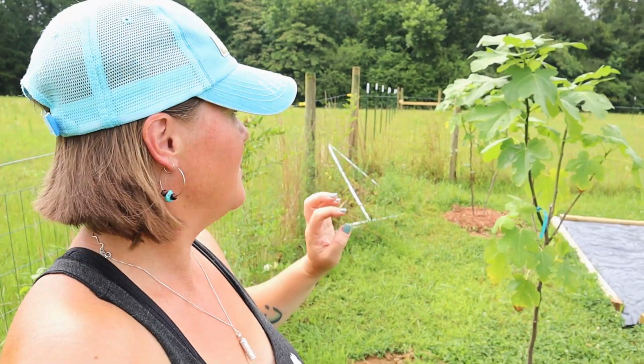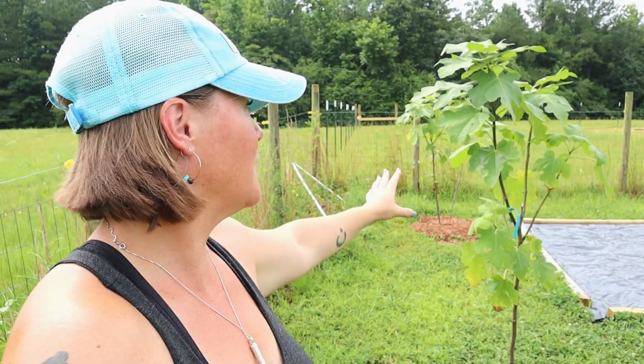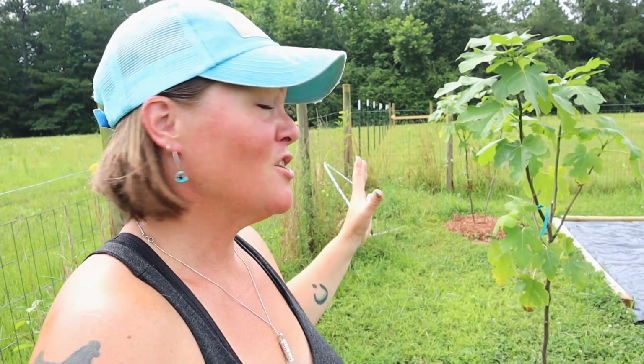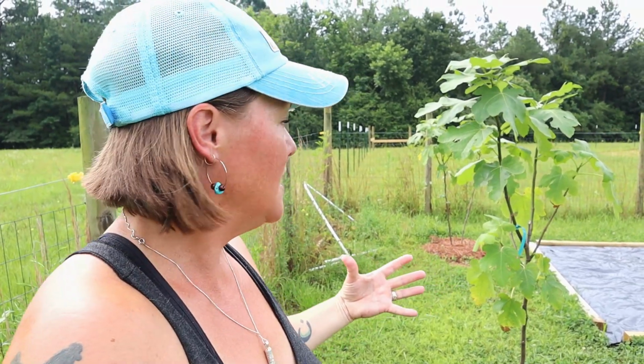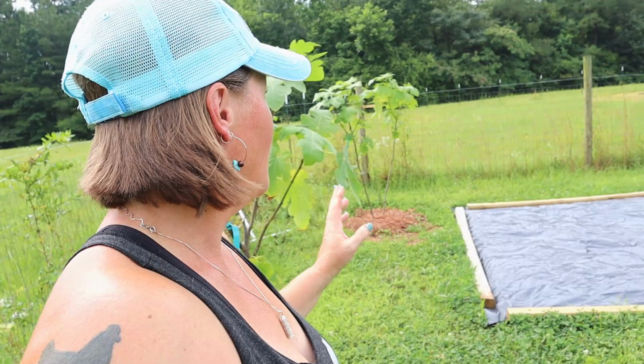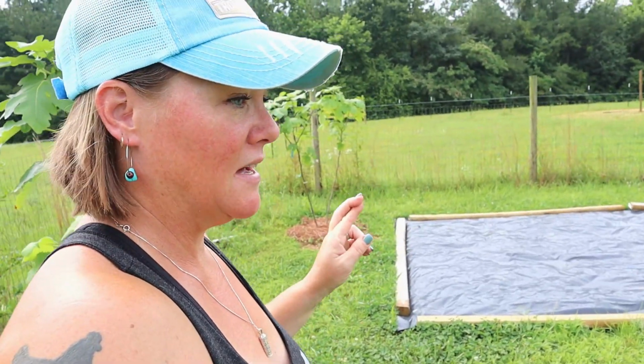So another addition to the garden that I haven't mentioned previously is that over here in the corner we planted 2 fig trees, and I think they're struggling a little bit because it got so hot so fast. But we are being diligent about coming out here, making sure the soil stays warm or moist and everything, and hopefully fingers crossed they make it.